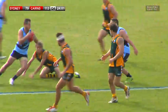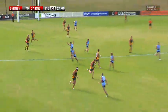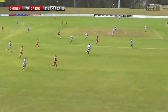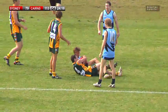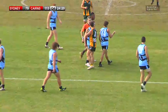Comes out and the mark's taken. Players spread. Tied now. Long trip down from Cairns to here at Blacktown in the west of Sydney. Right in the heart of GWS Giants territory here at Blacktown.